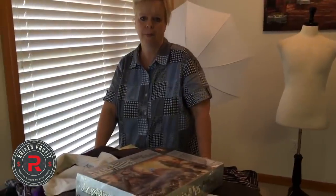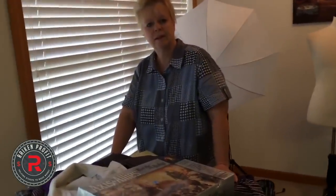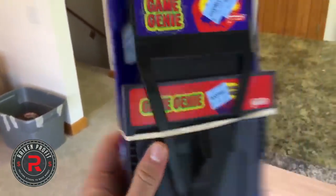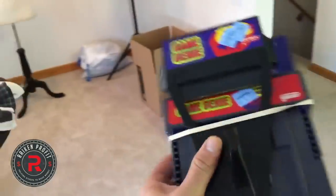See, there's a certain section at this Goodwill that we go to down the aisle where they have a lot of games that are hidden underneath things. And if you don't look under there, you wouldn't even know. But this is an item that I picked up. There's not a lot of light here. I'm going to try to get some light. Here we go. It's called Game Genie. It's got a couple books, it's got this thing, that thing. $8. This should go for, I don't know, $30 to $40.